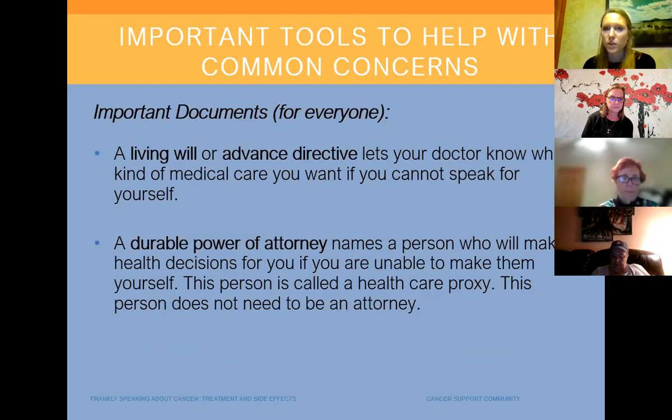So there are some tools to help with common concerns, or certain important documents that everyone can ask their healthcare team about. A living will or an advance directive allows the doctor to know what kind of medical care you'd want if you can't speak for yourself. And a durable power of attorney names a person who will make healthcare decisions for you if you're unable to make them yourself. This person is called a healthcare proxy, and it does not need to be an attorney.